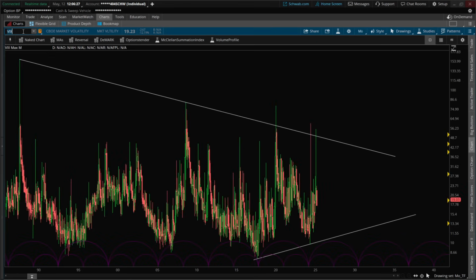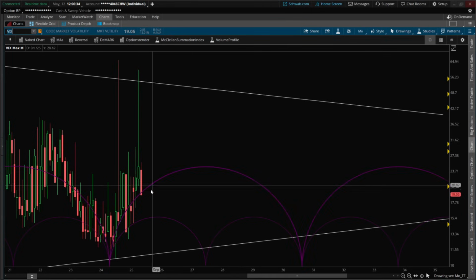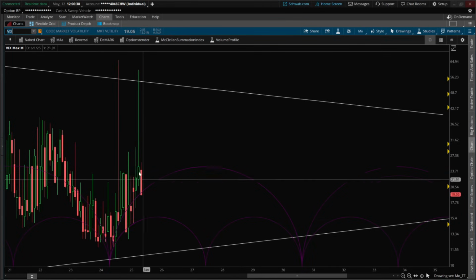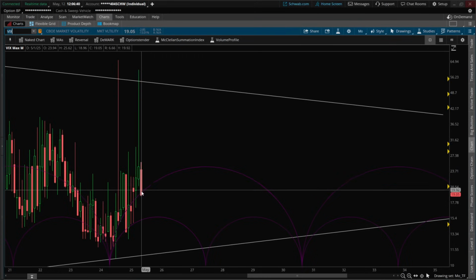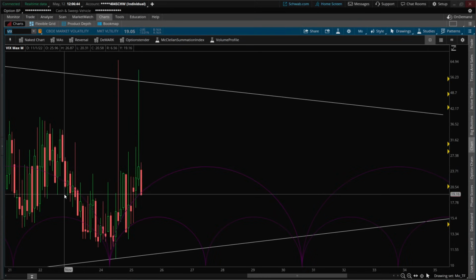VIX. All right. Well, we were talking about the VIX here on the monthly time frame, getting back to test this consolidation area, clearly back in here. And so we're getting back to the support resistance zone right here at 19. And 19 is going to seem more obvious as we go down to the lower time frame. So we're right into that zone.